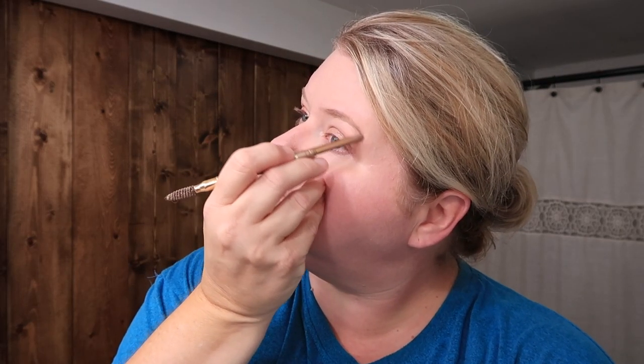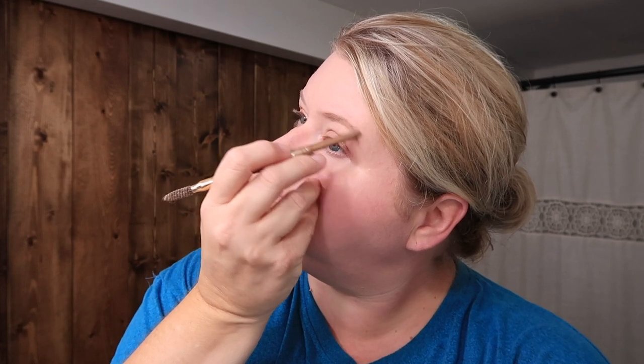I'm still using this Milani eyebrow pencil. It's just not my favorite. I miss the felt tipped one so much. It was so much better, but I can't find it anywhere except on Amazon, and they're like, I don't know, $2,000 or something for some reason.